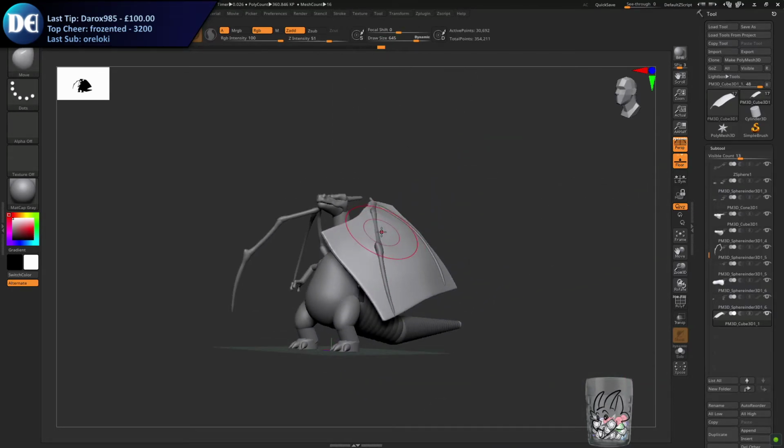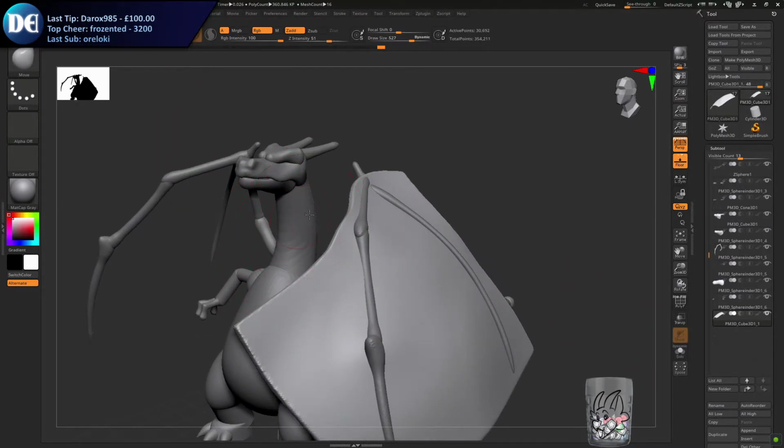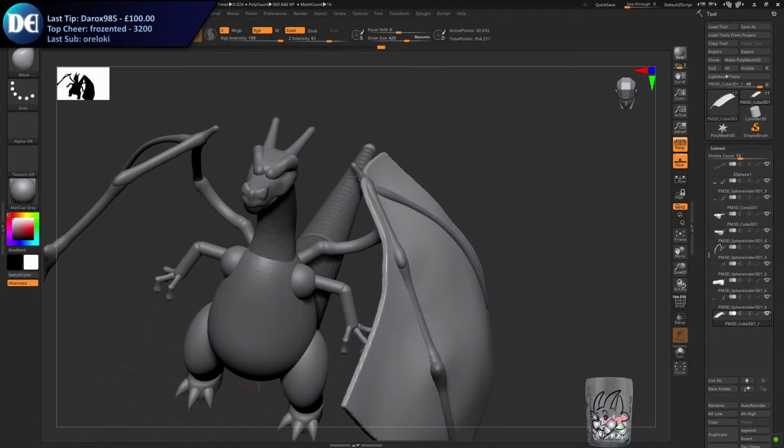Also, that is the best curved membrane I've ever done. That was so easy as well, what the hell. I think we're really on a roll today, friends. Just all of us in general. Today's a good art day.